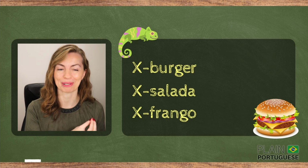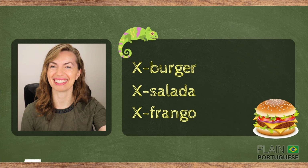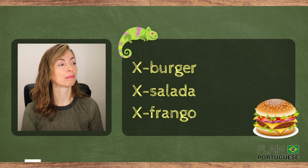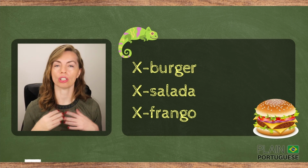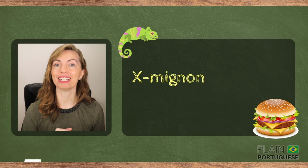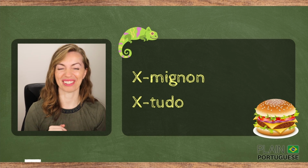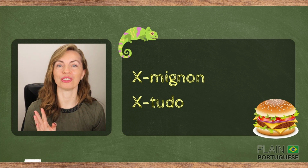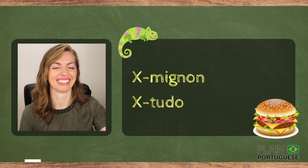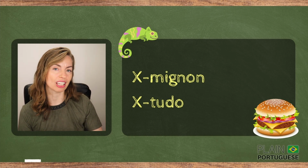Cheeseburger. Yes, letter X is making reference to cheese. Cheese salada. Cheese frango, which is a chicken sandwich with cheese. Cheese mignon. Oh, I'm getting hungry. Oh, now a showstopper. Cheese tudo, which is like cheese all, cheese everything. So on the menu, the letter X is making reference to the word cheese.